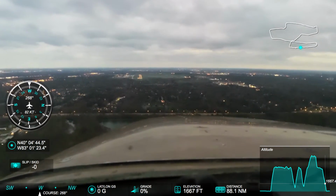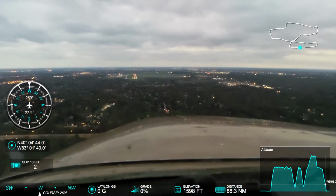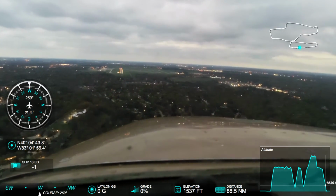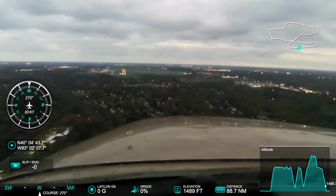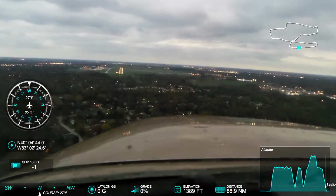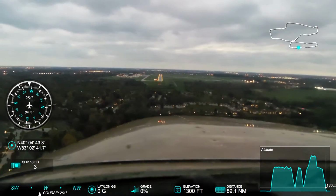Hey, we have 500 feet to go. Say again. Wind check. Wind 310 at 10. Thank you. You'll probably have 4 or 5 knots as a crosswind component. Okay, we have 200 to go. You can take your hood off. Right where you want to be. Yeah, more or less.